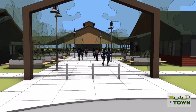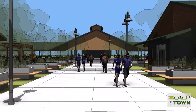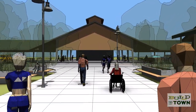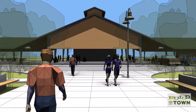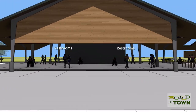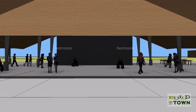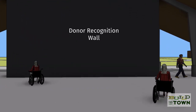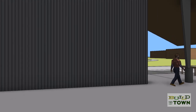This plaza here really brings the agriculture park together as an access point for the entire park. There will be places to sit, relax, and eat food just purchased from the Columbia Farmers Market. Restrooms will be a part of the new structure, as well as this donor recognition wall, which is a great place to recognize all of the generous donors that have helped make this project happen.